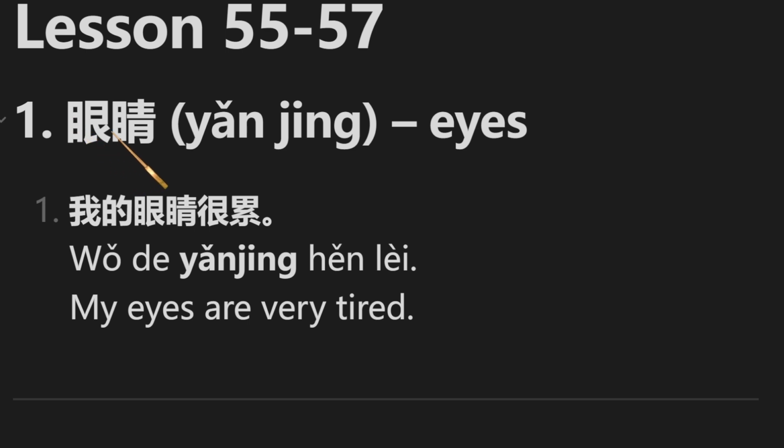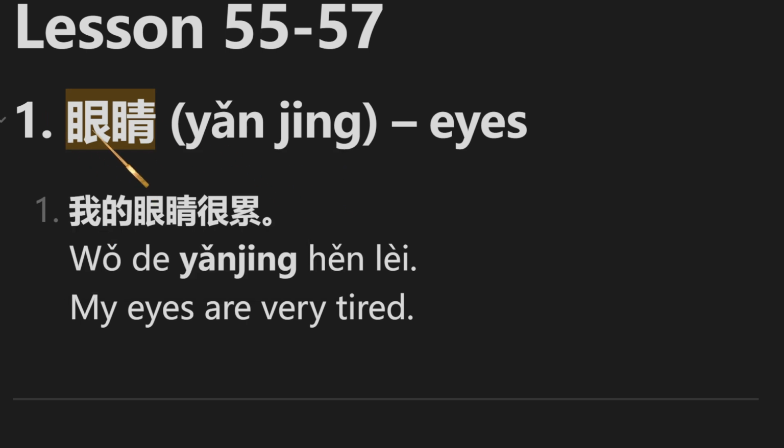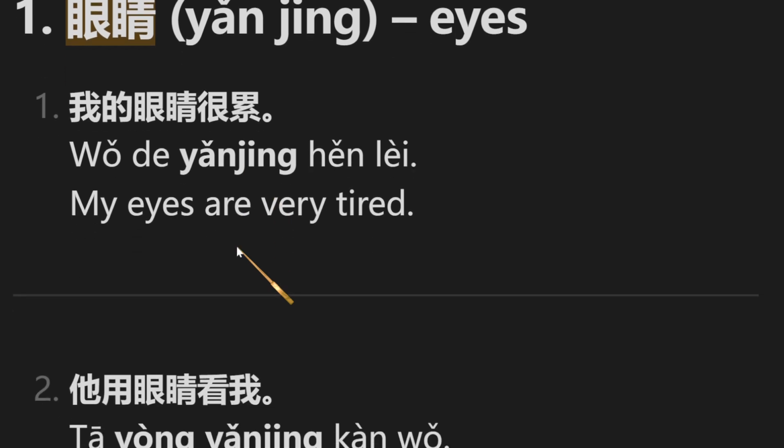First for today it's 眼睛. Sometimes it's with a neutral tone, but I think almost all the time it's with neutral tone. 眼睛, eyes. As you can see, it could be eye, could be eyes. We have the character mu on the left part of both of these characters, and the other part is just for pronunciation. This one is gan, this one is 睛, a bit different, but still could help.